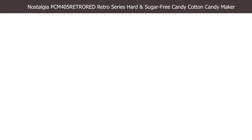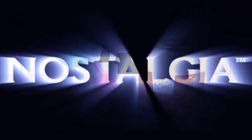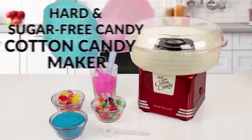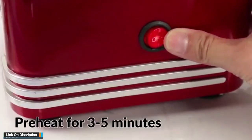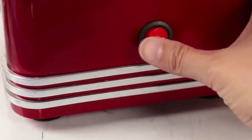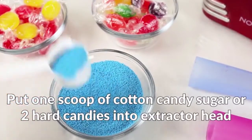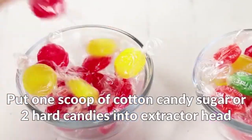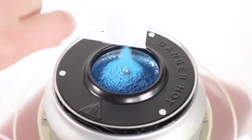Number 1. Nostalgia PCM 405 Retro Series Hard and Sugar Free Candy Cotton Candy Maker. It is persuasive, easy to use and it has a deep heartiness. This is ideal for anyone who likes to treat themselves in the midst of amazing events. The specialty extractor head is also intended to work with both hard candy and sugar free hard candy to taste a selection of delicious melt in your mouth cotton treats.